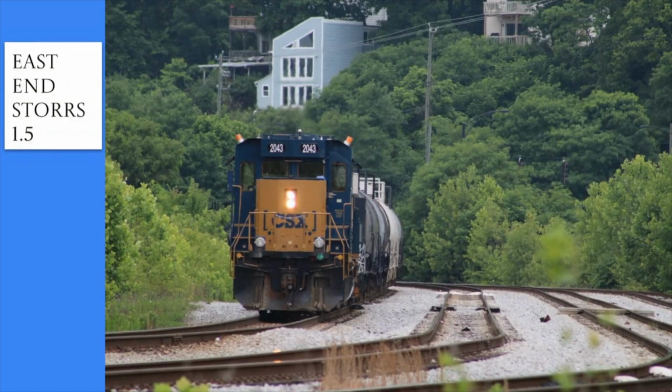Here we are at East End Stores, as CSX conductors like to call it, or Oklahoma, as everyone else likes to call it. The two tracks at left are the CSX main line, while the two tracks at right are the CIND main line. This area is dispatched by CSX. The locomotive, CSX 2043, is pulling Y194, a job that originates in Queensgate and switches all the industries along River Road before heading back.